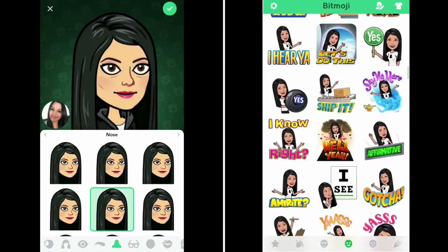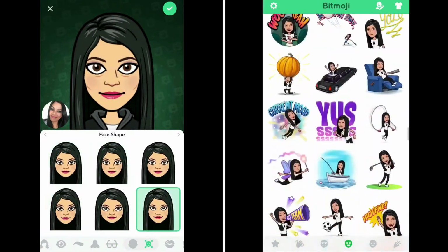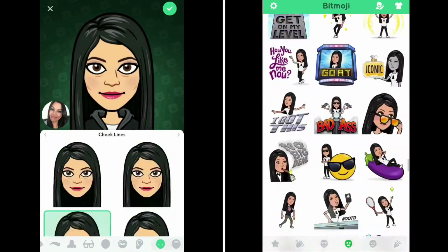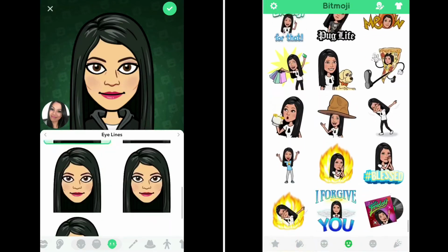I like the fact that they allow you to have a picture of yourself so you can cross-reference that, so that you know your Bitmoji actually looks a lot like you. Go ahead, give it a go, test it out, see what you like.